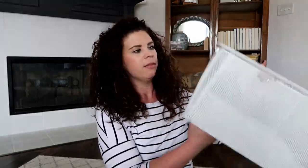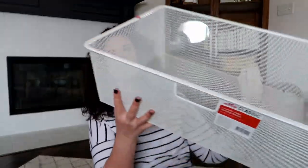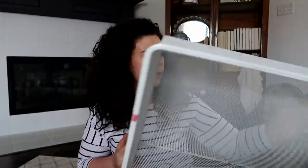So, speaking of which, look at this Elfa basket that I found. Look at how big it is, guys. It's huge. Anybody want to guess how much I paid for this? Go ahead and start yelling out some prices. What are you watching this on, your phone? Did anybody guess $3.99? Because that's what I paid for this. It's called the Two Runner Mesh Hanging Drawer.